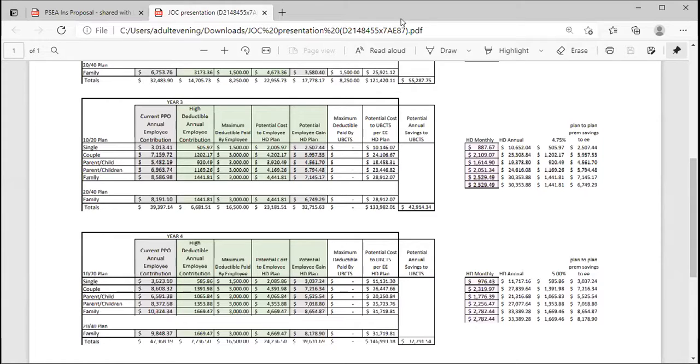So I think it's important for everyone to know what's being offered. While we were in negotiations, there was a refusal to share the information with the members, and I don't think that's fair.